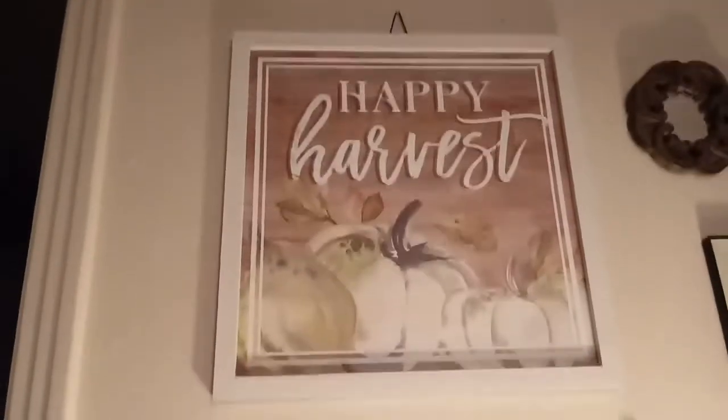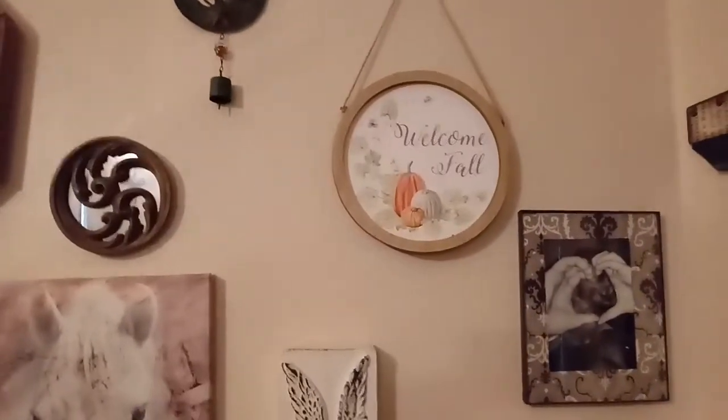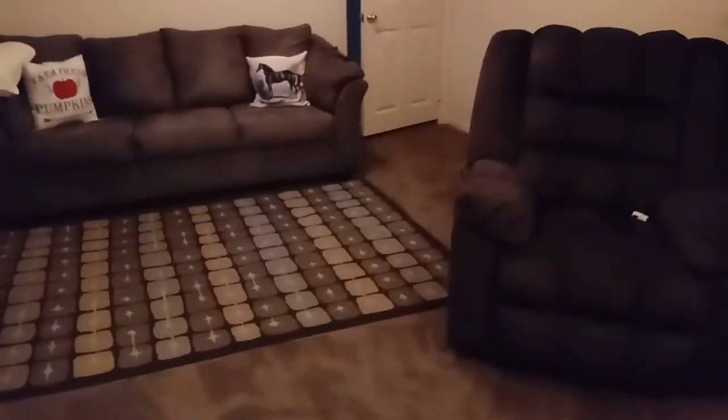So yeah. Oh, and Happy Harvest, I added that to my wall in here. And then this one just says Welcome Fall. So yeah, I just wanted to show y'all what I did and give y'all a little update, a fall refresh to the living room.